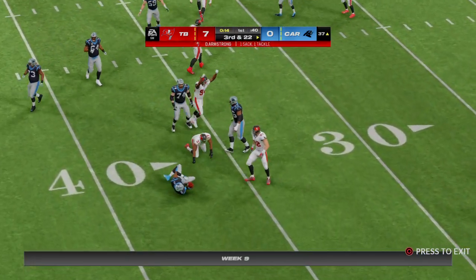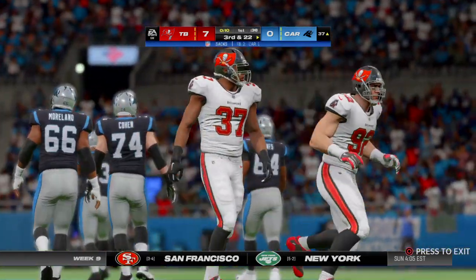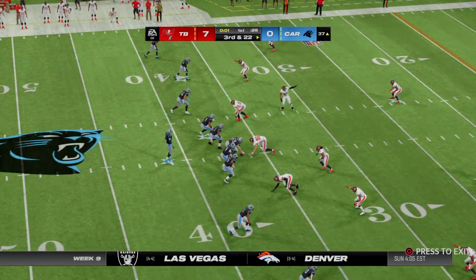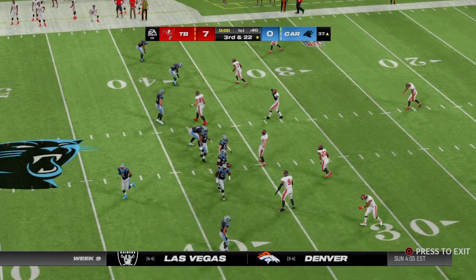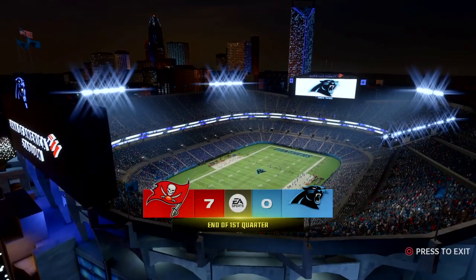Under pressure again, and down he goes again. It'll go as a loss of about 6, and now it brings up 3rd. After one, 7-0 on EA Sports.